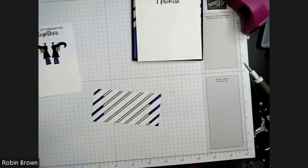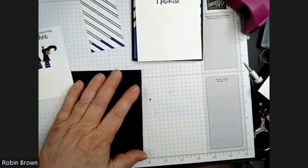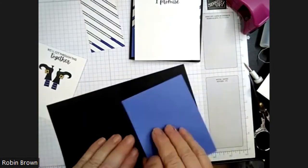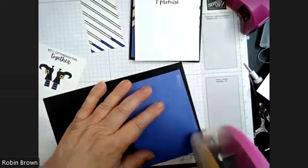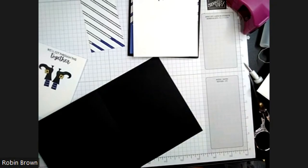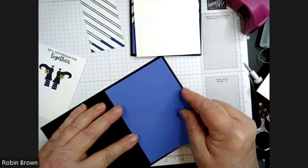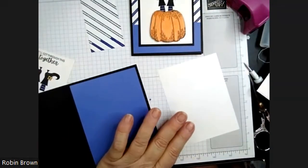Alrighty, so we have our card base of Basic Black. Our inside layer of purple of your choice. Like I said, I used the Orchid Opulence. No, not Orchid Opulence. Orchid Oasis. There was a color a long time ago called Orchid Opulence, and all of us demos get it mixed up. It's definitely an orchid color, but it's pretty brilliant for an orchid. I thought orchid in my mind was a lot lighter.